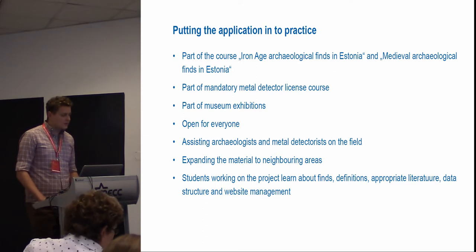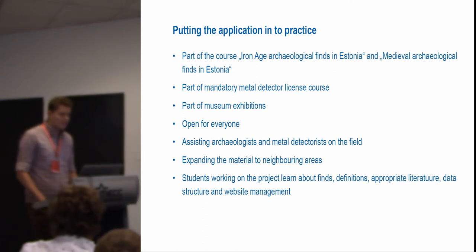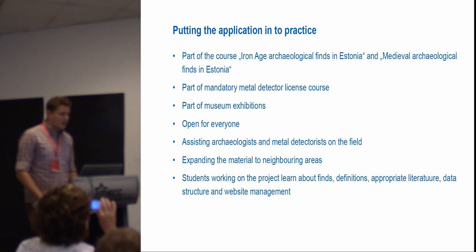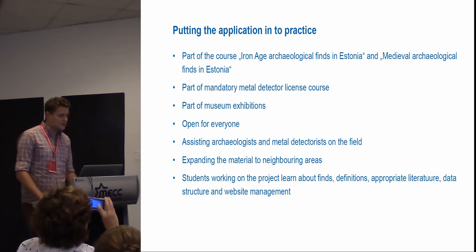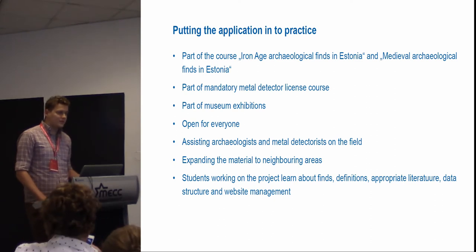In Estonia, to use a metal detector, you have to have a permit, and to get the permit, you have to go to a course, and we will be implementing the application as part of this course. I will still talk with some museums where they have larger archaeological exhibitions, to use it in kind of a museum teaching way.